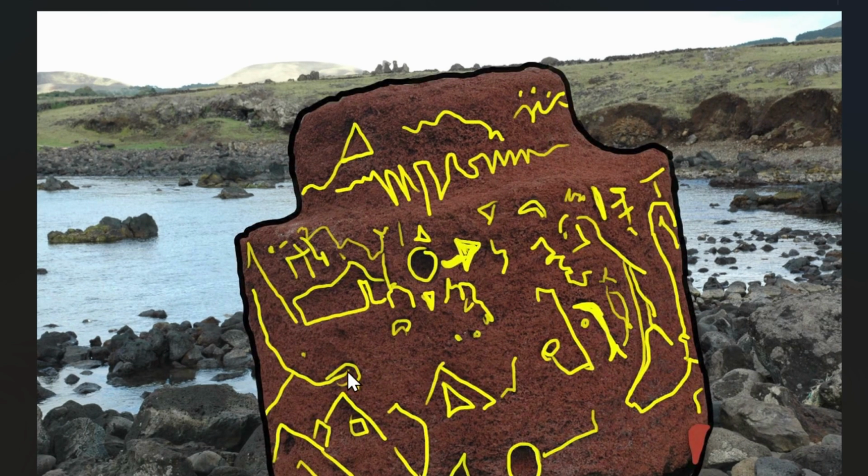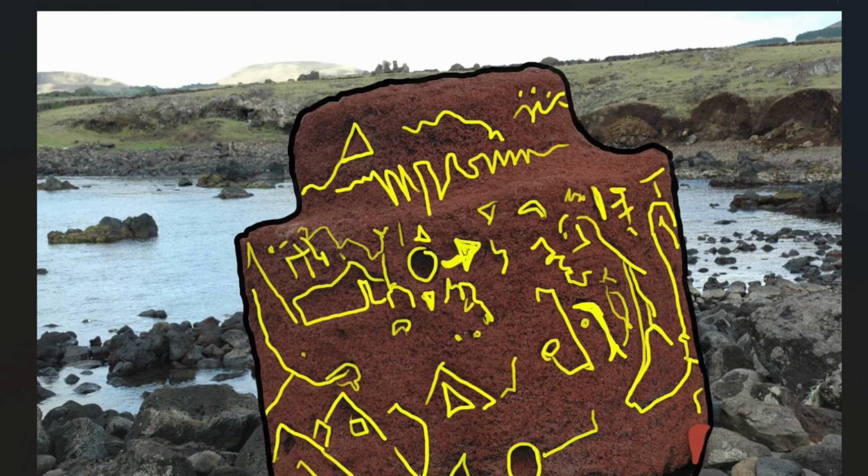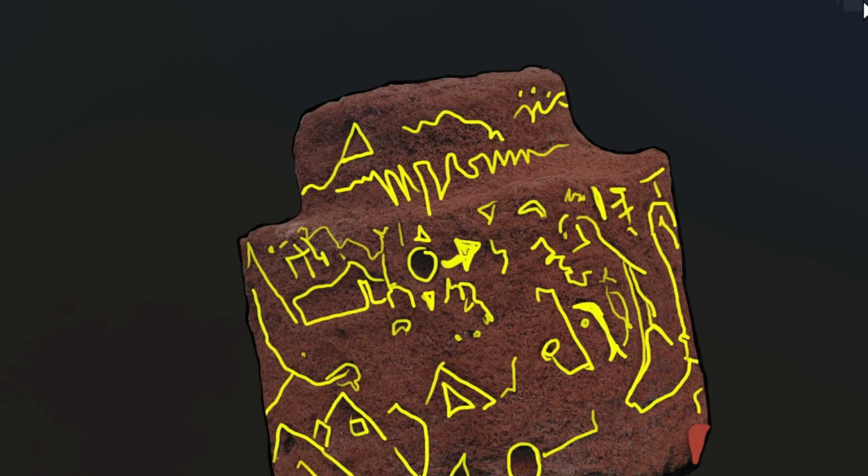Where's the moai? I went in and I etched these out. I couldn't see any really tangible pattern. I couldn't make anything out specifically here. But that's what they carved in there. What does this mean?